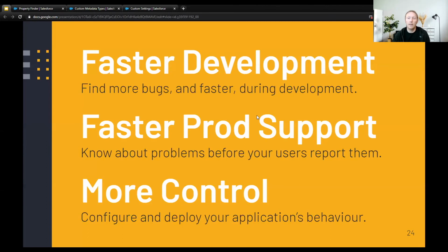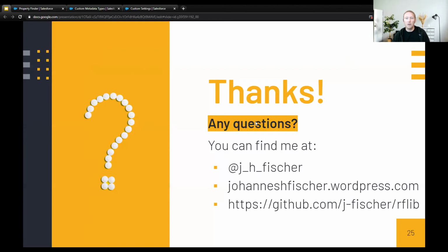So if I want you guys to leave with the pitch for RFLIB, it's really that faster development, faster production support, and more control is what you're getting out of the framework. Not only do you get faster development, but it also helps to increase your code quality. You're creating trust with your users by being able to action when they come with any kind of reports of problems and solving them in a quick way. And then from an administrative side, you will gain a lot more control through the Salesforce declarative features than you had before. And with that, we are done.